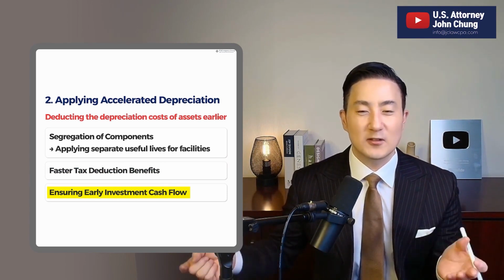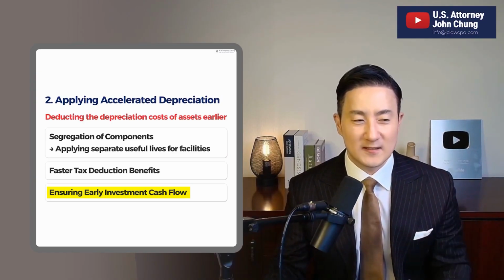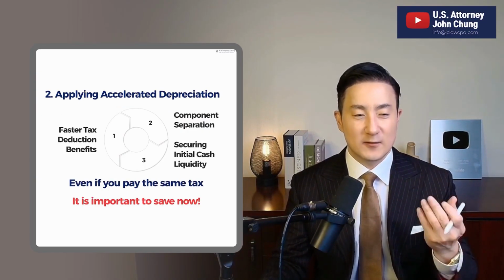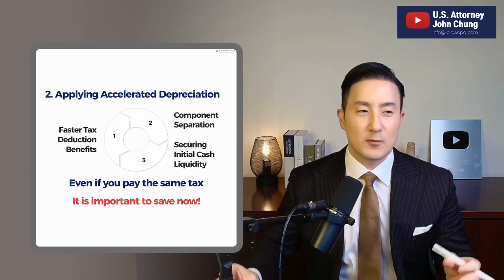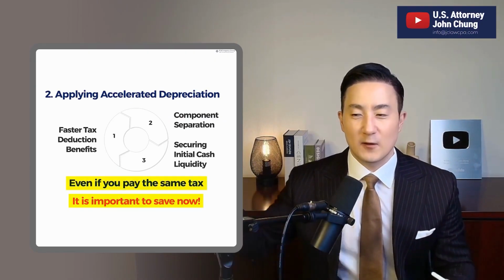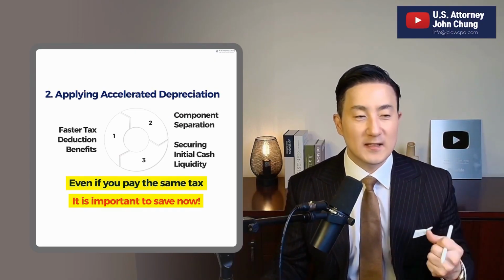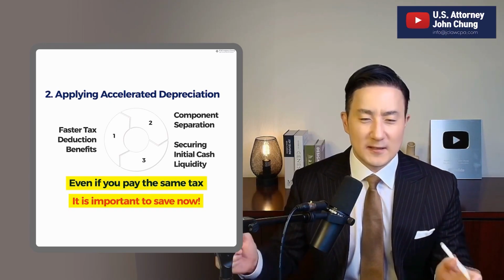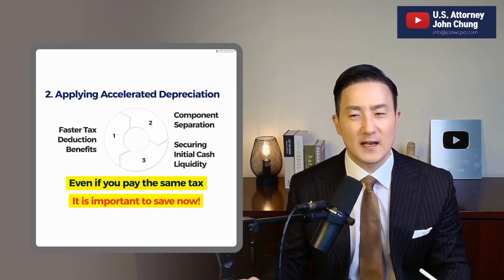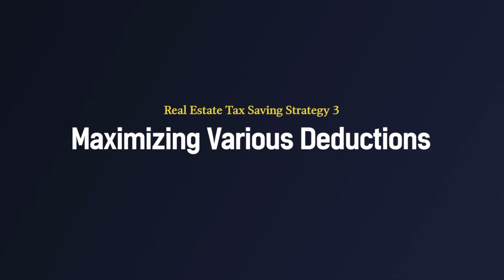Some might say it's just a matter of six of one, half a dozen of the other, but I explained that it's not like that. Even if you pay the same taxes, when you compare paying them now to paying them in the future, for example, if you don't pay 10,000 now and pay it 30 years later, you can see it as receiving an interest-free loan from the government for 30 years. So if you think, isn't it meaningless since you're paying it now or later anyway? I just want to add that it's not like that at all.